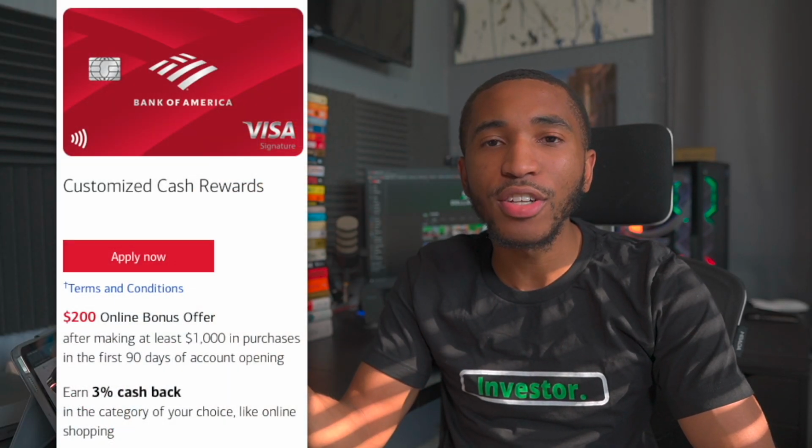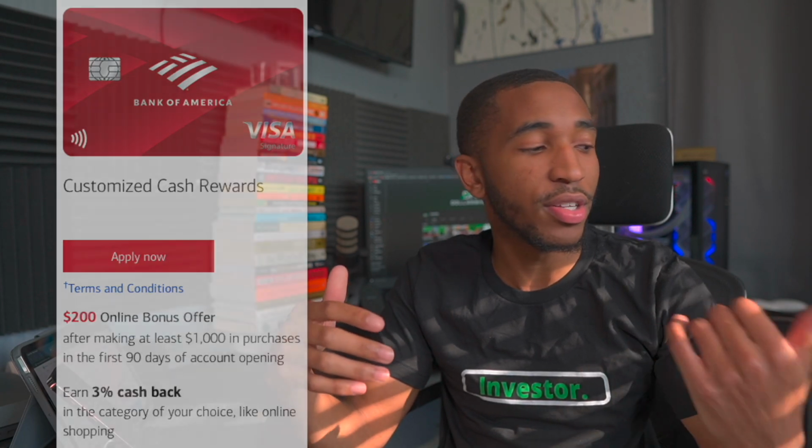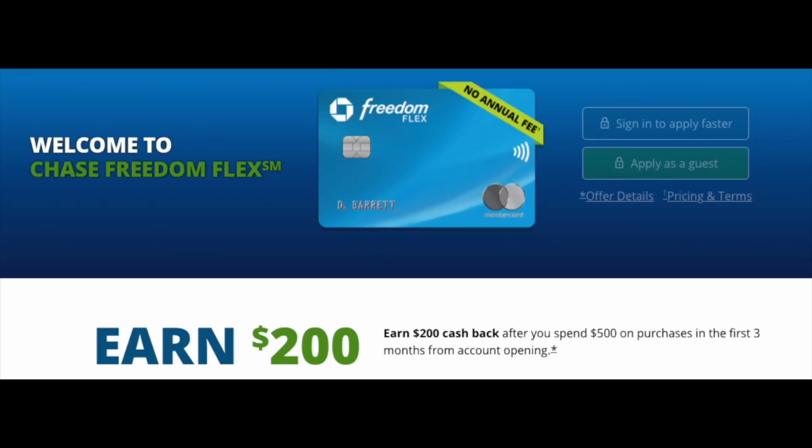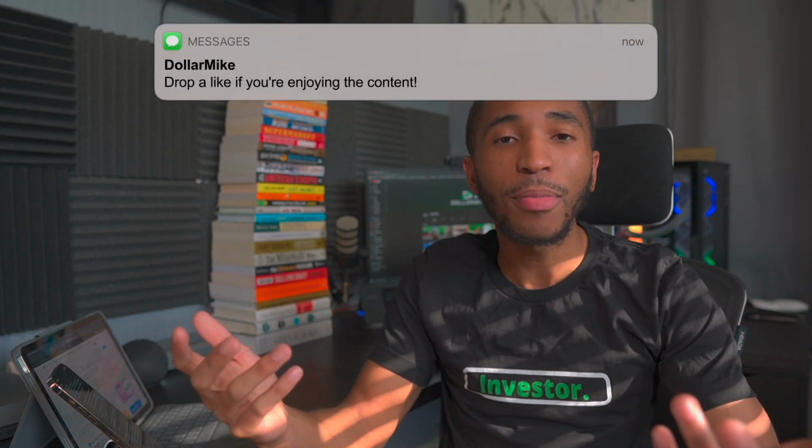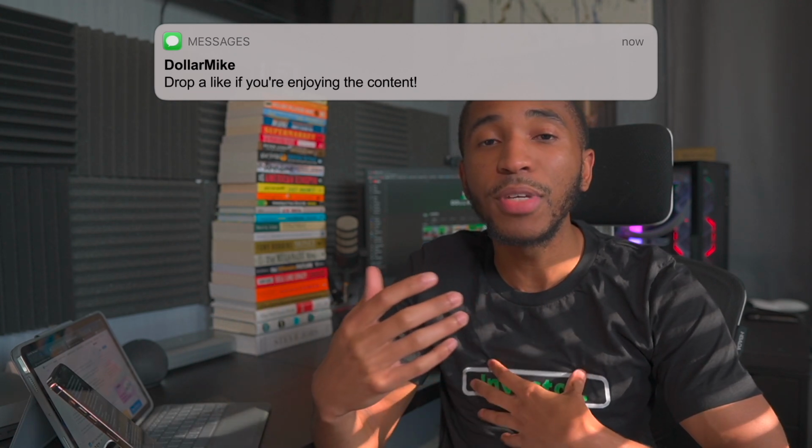You can go and get the Bank of America card, I think spend $500 on there and get $150 back, or you can go and get the Chase card and spend $3,000 within the first 3 months and get over $1,000 back in credit, or about $900 back in cash. So it doesn't really make much sense for the sign-up bonus either. I'm really sitting here thinking about what value this card offers to me, and to me personally, there's no reason for me to actually get this card.